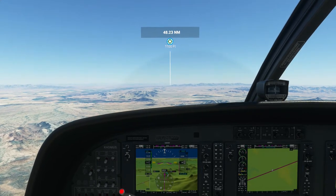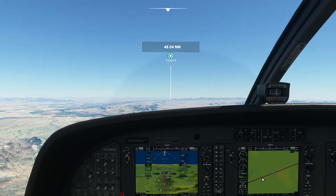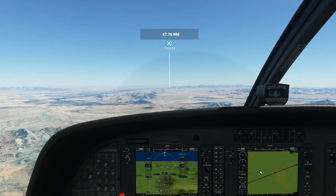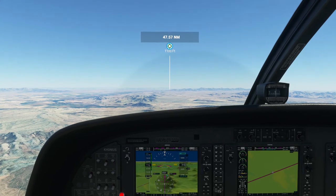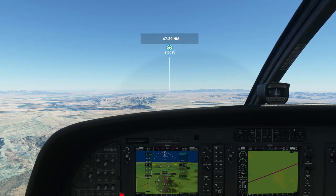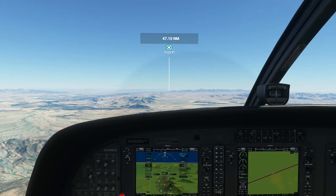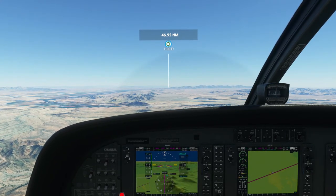That's a little low on the throttle, so I'm going to bring it back up. And I'm watching this dial here. We'll begin to slow down when we get to the target descent altitude, so at that point I'll bring it up on the throttle again.